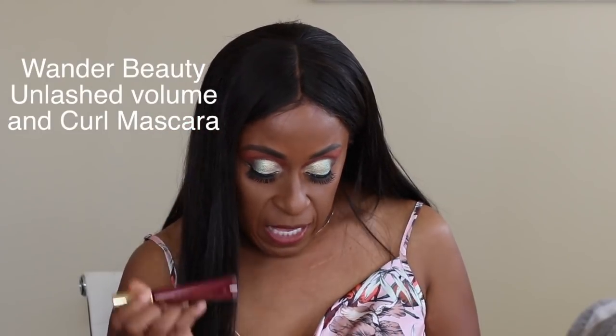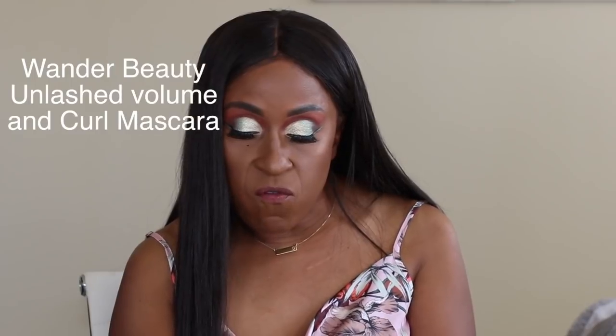So this is a really nice mascara. You think you're getting some lip product because it's so nice and cute, but this is a mascara. It's called Unlashed Volume Curl Mascara. This mascara retails for $24.